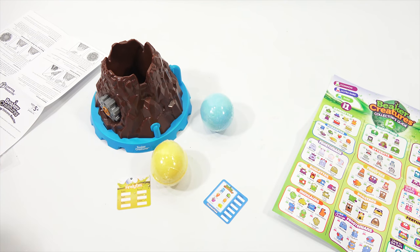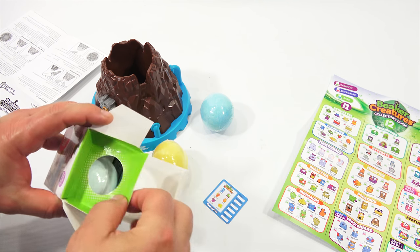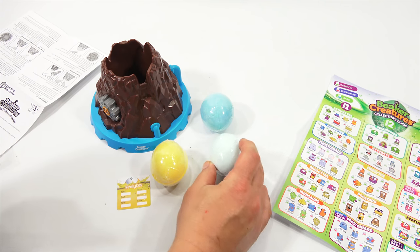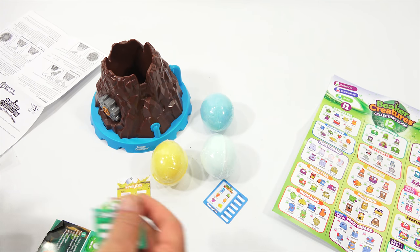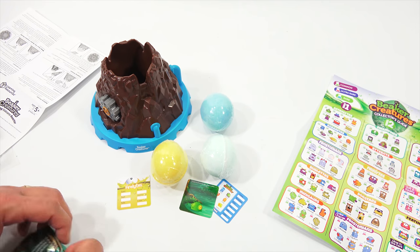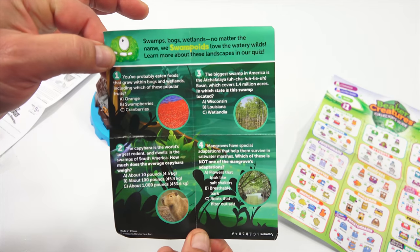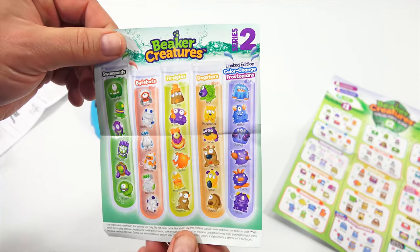Well, let's just see what we got in the other pods here real quick. Oh, we got a green one. Now, it's nice. It's printed green on the inside. The other one was printed yellow. Different cards. Swampoids. And then a different brochure. More reading for you. Okay. And then there is the back.